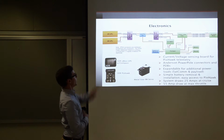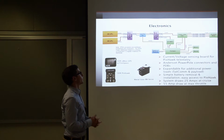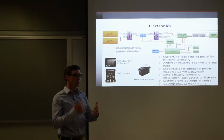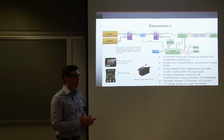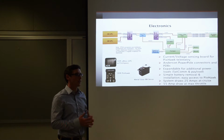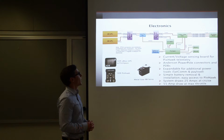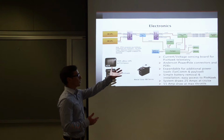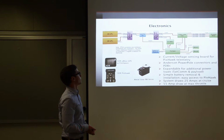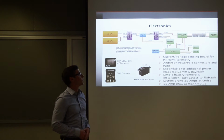Basically, we just have a standard LiPo battery as our main power source, goes through a current and voltage sensing board, which helps us monitor the status of those batteries such that the autopilot can perform fail-safes just in case something goes wrong with the batteries. And then also the main current load obviously is our motor, which is drawing most of the power from the LiPos. Just a little bit goes into the Pixhawk and runs the servos as well.